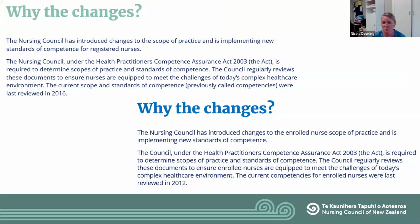So I guess when we're looking at why the changes, if you think about when our scope of practice for the registered nurse was last looked at, that was back in 2015, which is 10 years ago. Think about the changes in nursing practice over that time. And for the enrolled nurse, it is 2012. And then, of course, the competencies fell in afterwards.